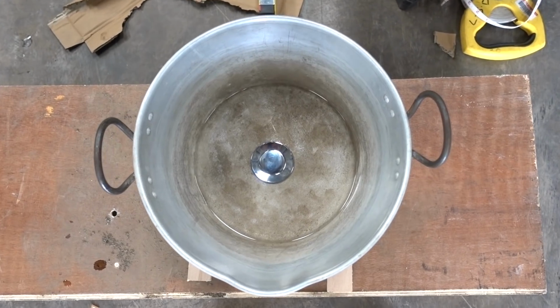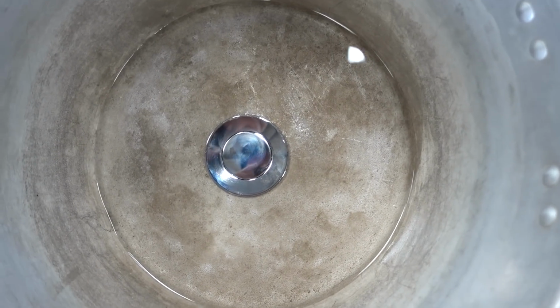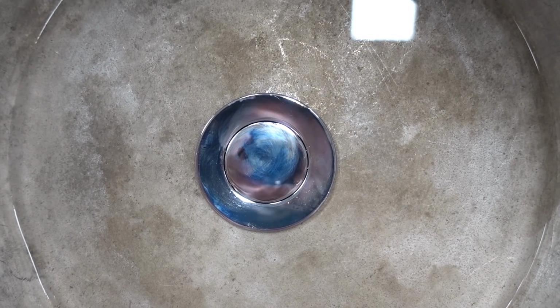Things like that make your time living in a van a lot easier. So as you can see, you can't really see anything. It's completely clear. You can kind of see on the edges where it is, right up to the plug hole. And that should look really nice when it's finished and very practical.